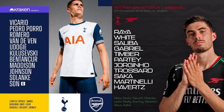Here's Trossard now to Saka. Saka across to Jorginho, who's shrugged off the ball by Kulusevski, and that's a free kick. And this is a good position for Arsenal at the set piece. Who's getting the yellow card? Is that Kulusevski? And he's going to have a word as well with Van der Ven.